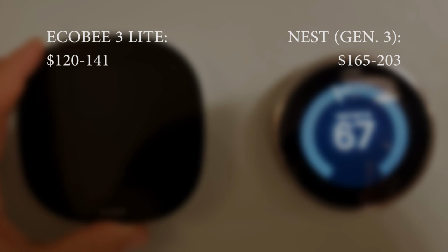Pricing. The Nest costs anywhere from $165 to $203 as of today, November 29th, 2018. And the Ecobee, I managed to find anywhere from $120 to $141. You might even be able to find a better price through some kind of renewable energy program, so check with your local state government. So the Ecobee wins out here by about a $40 to $60 margin.